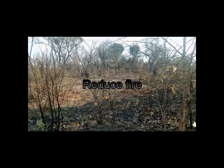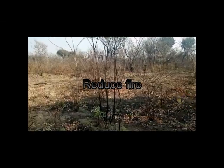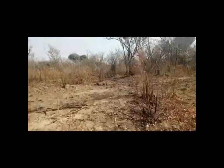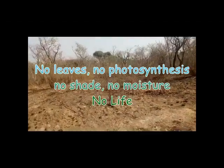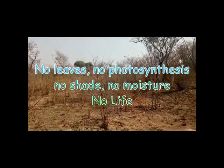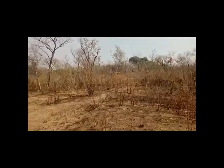You can see that most of the leaves of the trees, the plants, the bushes, the grass, everything has been burnt off. So there's very little growth in this forest right now. And it will remain like this until the rain comes. Well into the rains, it won't recover quickly, because a lot of energy from the roots has to be used up to put new leaves on and to regrow this area.